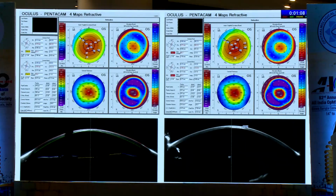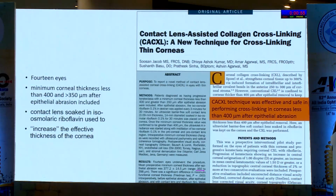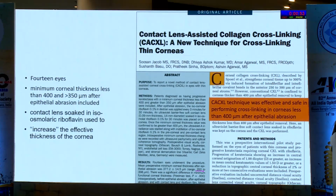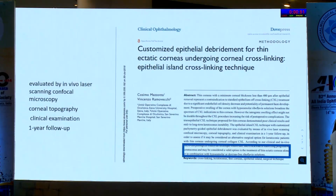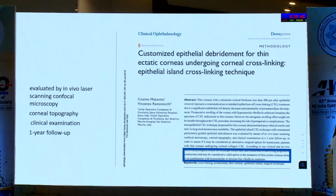So this was a patient who failed on C3R having increase in the keratometric values. Coming to discussion, we have attempted hypoosmolar riboflavin, but the results show a difference in the increase in the corneal thickness during the hypoosmolar riboflavin. Then contact lens assisted leads to a decrease in the oxygen penetration. Customized epithelial debridement leads to a difference in the stabilized cornea and the thickness.